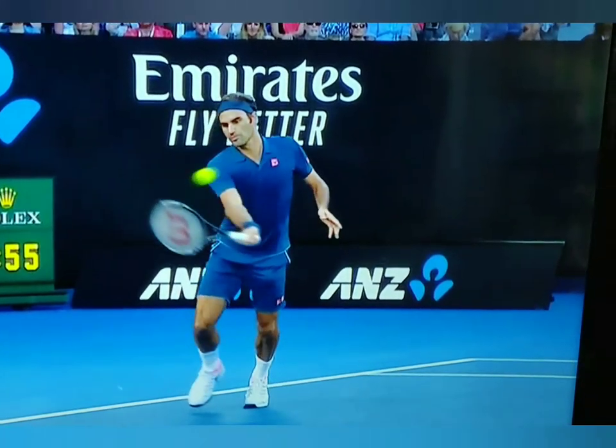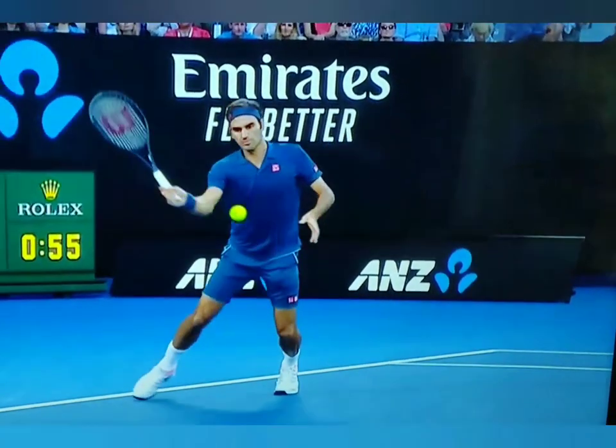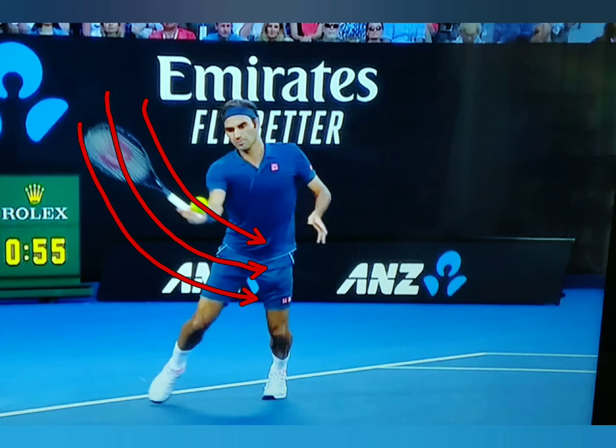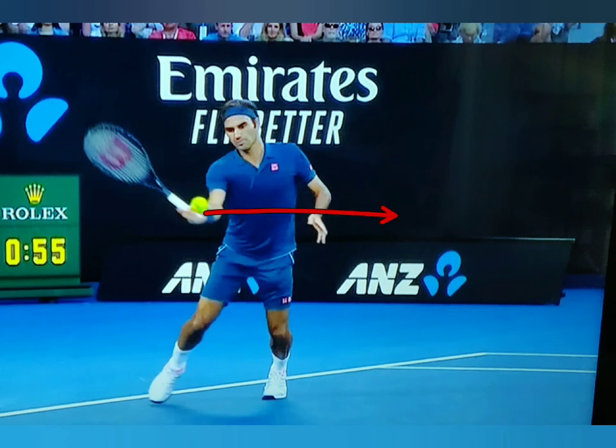Shallow racket angle. Shallow. Okay? From here, we are not chopping down. We are carving forward like this. Carving. Always a shallow ball. Why? We need the ball to go forward. In fact, we need the ball to go with an arc forward over. Like this. Okay? If you chop down, the ball has too much spin and the ball just dies.